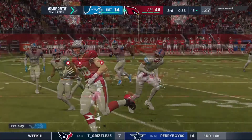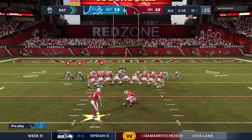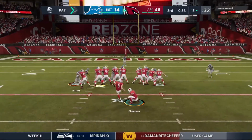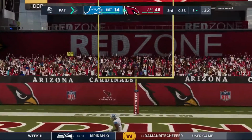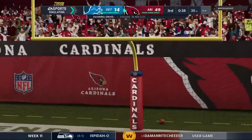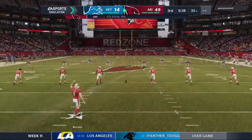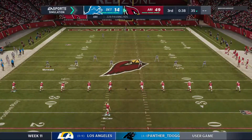And what a weapon he is at the tight end spot, because when they throw him the football downfield, they count on him getting additional yardage almost every time. And that's exactly what he did there. Caught that, ran with it, all the way to the end zone. Extra point right down the middle. And that will extend this big lead.